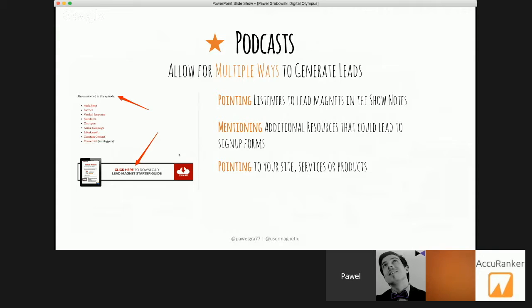And lastly, pointing to your site, services, or products. Podcasts, by their nature, relate to the topic, the service, the product, the problem your product or service is trying to solve. So it's natural that you're gonna mention your service here and there, or your product, or speak about your experience, etc. And that actually is gonna generate leads, very often warm leads. I know companies running podcasts who get one of their best leads from among their podcast audience. So again, great way to generate leads.